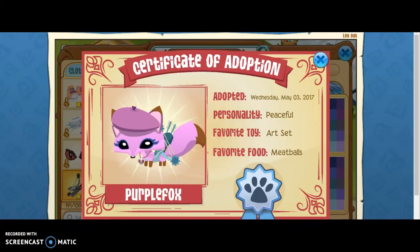Here's the next pet called Purple Fox. I did not make this pet. She was adopted on Wednesday, May the 3rd, 2017, and I love how this person dressed the pet up, though. Look how this person called a purple fox. It's basically a purple colour, and it's a fox. And that's her name. Wow. So the person loves these. Her favourite toys are set, and her favourite food is meatballs.